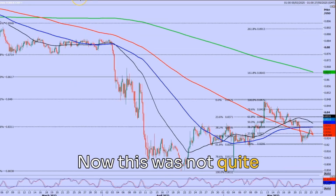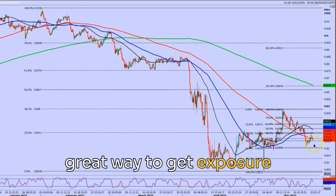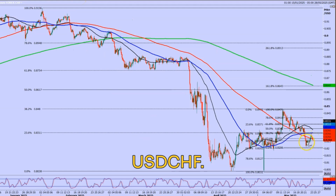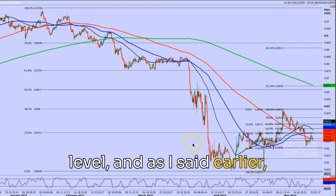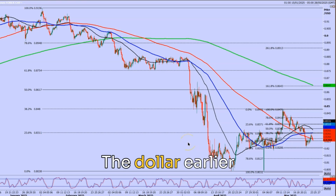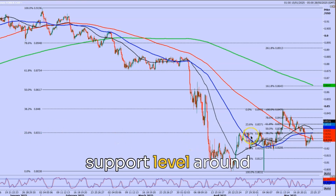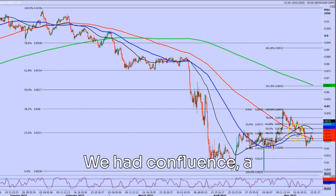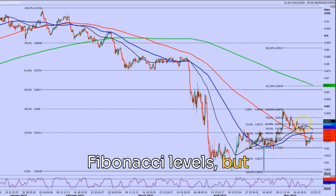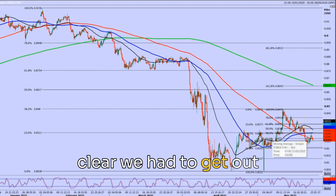Now, this was not quite so clear cut, but it was a great way to get exposure to a short dollar position. Dollar Swiss, we broke below what was a good support level. And as I said earlier, I was happy to buy the dollar earlier in the week. It was a really good support level around the 83.10 area. We had moving average support on the 4-hour chart. We had confluence of Fibonacci levels. But once we broke, it was clear we had to get out of the trade quickly.